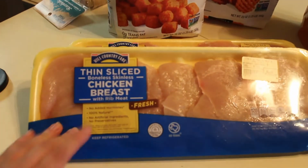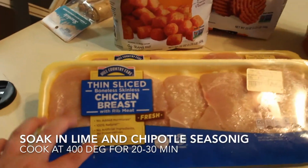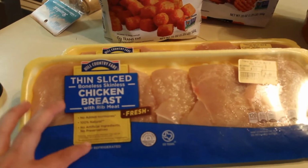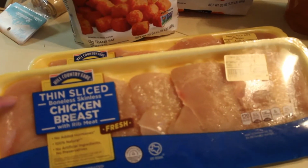So first I got my chicken breasts. Usually these come with about 4 to 5 thinly sliced chicken breasts that weigh about 4 ounces each. A lot of times I don't measure them because they're pretty similarly cut, so I don't have to weigh them. I just know I need to eat one.